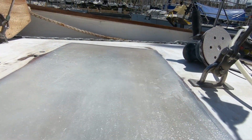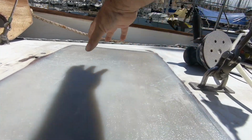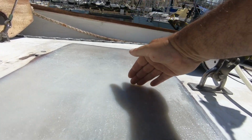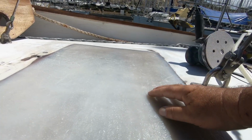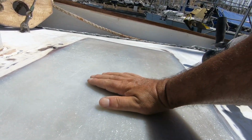Today's mission is to bond the windlass plinth down to the deck. We've built this up with epoxy and we've formed the curvature of the deck. We now need to create a flat section here in the centre for the windlass to bolt down through the deck. And that is what we are doing today. A couple of ways to do that. We can build this layer up so that the centre section is flat.